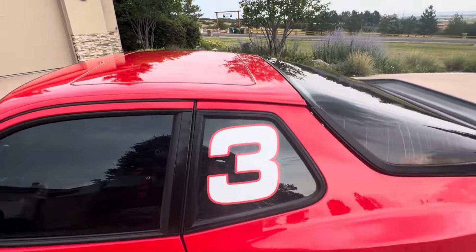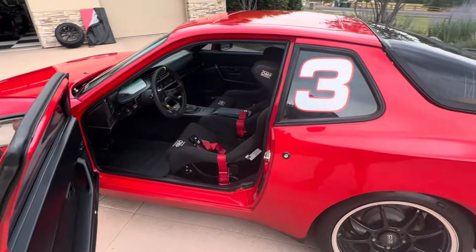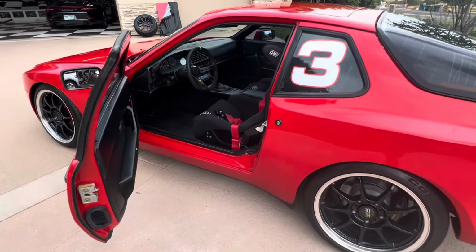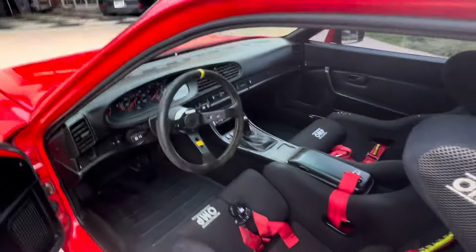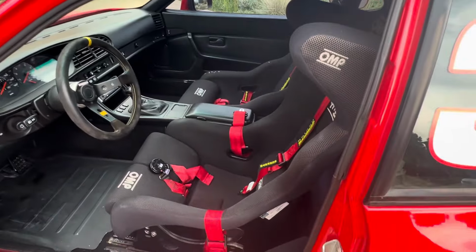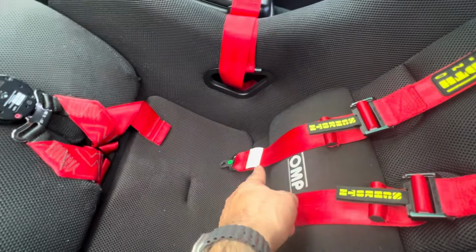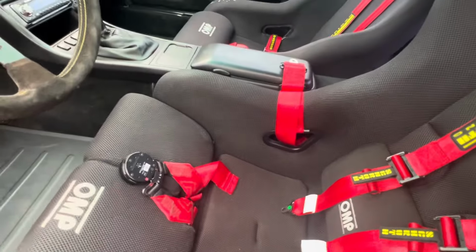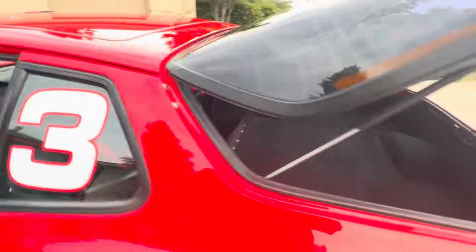and knows these 944s inside and out. He used to just obliterate the PCA club race crowds with his own personal 944 turbos, set up as a track or DE car. So we've got the race steering wheel, we've got OMP seats, we've got harnesses that have plenty of time left on them, 2028 dates on the harnesses. Let me pop the back. I'll be able to show you the roll bar.